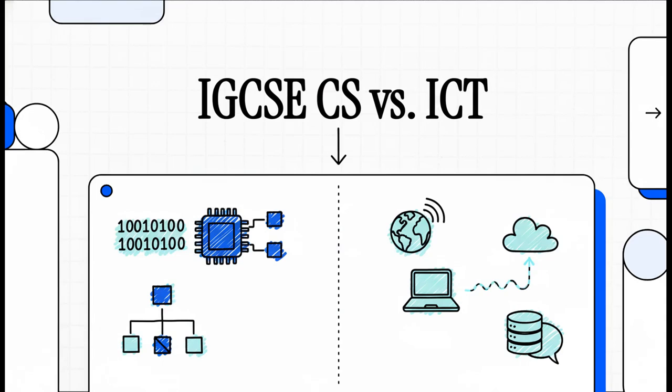All right, if you're trying to pick your IGCSE subjects, you've probably hit this big, confusing crossroads. Computer science or ICT? They both involve computers, they both sound important, but trust me, they lead down very different roads. So, in this explainer, we're going to get this all sorted out.